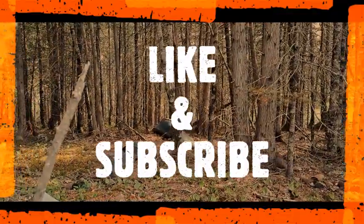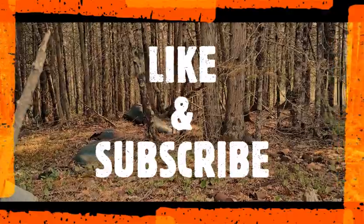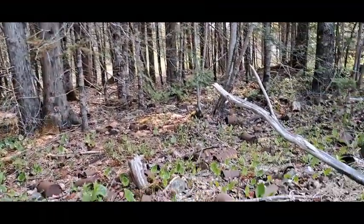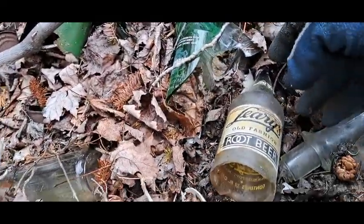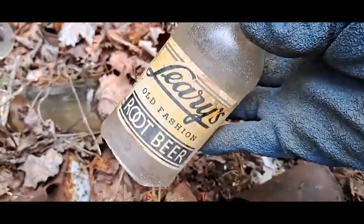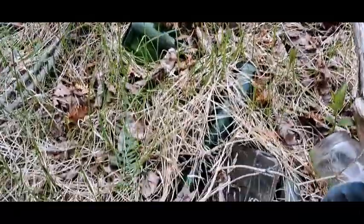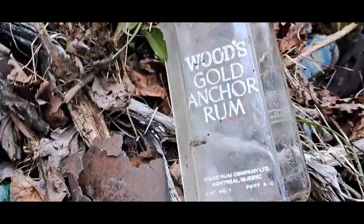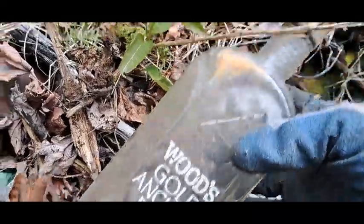All right, folks. A few moments later, I've come back to a spot that Jane and I discovered a few months ago. There's still snow on the ground. And this is definitely a 50s patch for sure. We got a broken O'Leary's old-fashioned root beer bottle. Canada Dry. Seems to be lots of liquor bottles and soda bottles here. Check that out. Woods Gold Anchor Rum. That's an ACL liquor bottle.